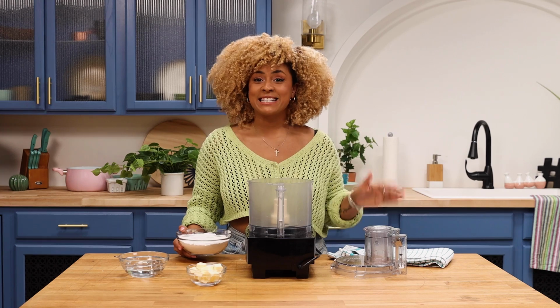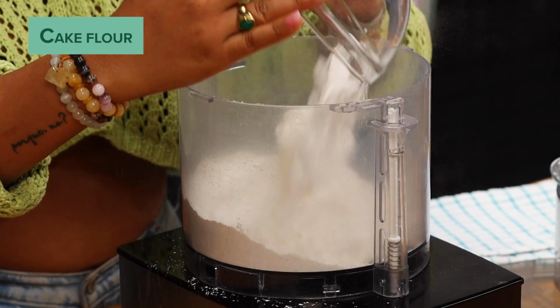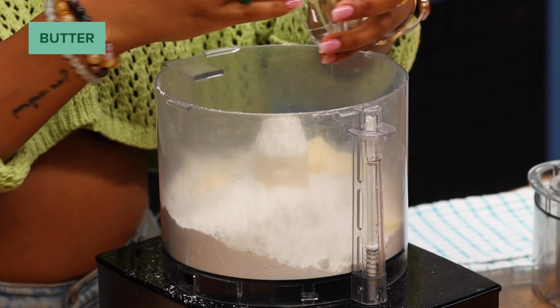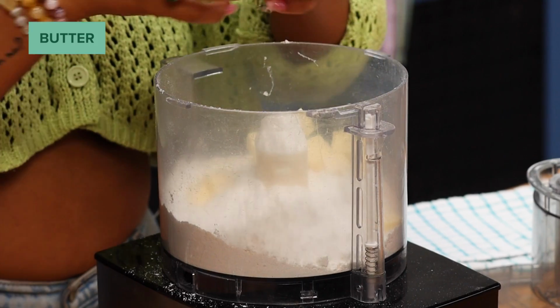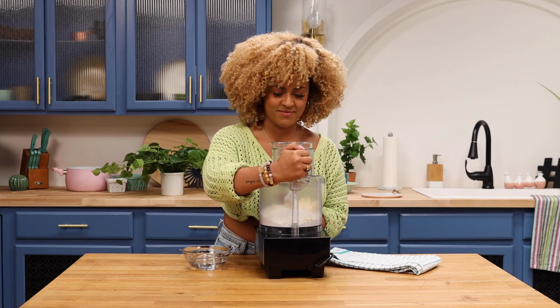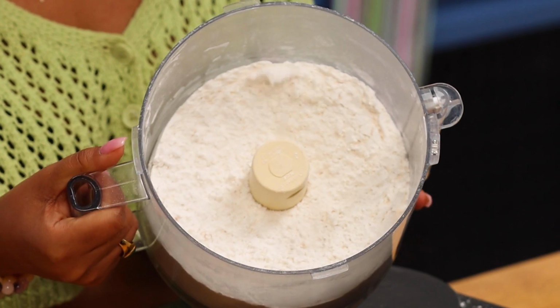Let's get started. It's time to make the empanada dough. We're gonna pour our cake flour into our food processor. Next, I'm gonna add my salt, of course. And then I am going to add my butter, my pantry staple, and we're gonna pulse this until the butter is evenly distributed. I always struggle with this part. There we go. Now we're gonna pulse. So we're going for that coarse sand consistency.